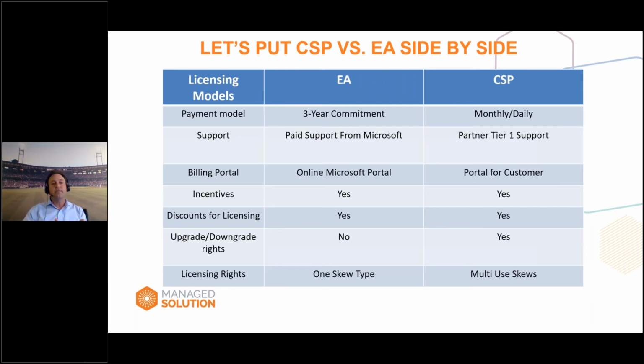We look at billing portals. I mean, the ultimate for the customer is Microsoft has their own online portal. Oftentimes when you have an EA, you as the customer don't check it as much as you should. And then, when you look at CSP stuff, I think you should be checking it. So we want to make sure you have a portal for your customer to be able to go in and see what they have. Incentives.